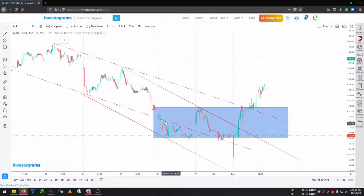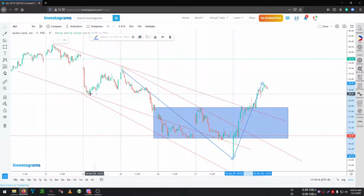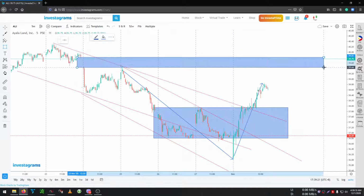Now, today, what happened? It opened lower. See, it broke this particular area. Then it created higher highs. So that's definitely bear. Now it's going to a bull micro. And we ended up even higher, guys. But of course, we are again filling this gap.